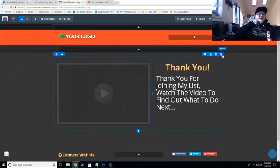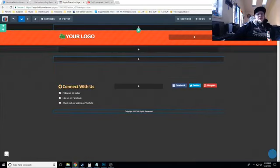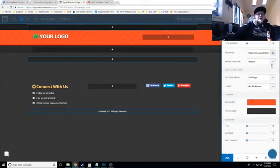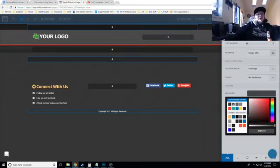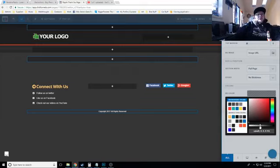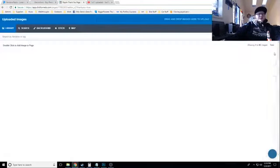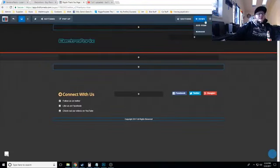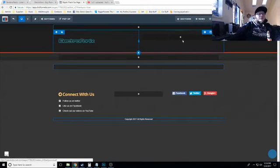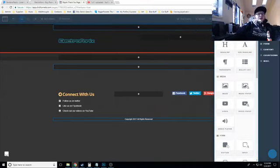So I'm going to get rid of this. Modify this. Settings. Get rid of this image. Let's make the background color black. Put a little bit of transparency. Alright. I'm going to do this. Electrofonix. Do this over here. Element.